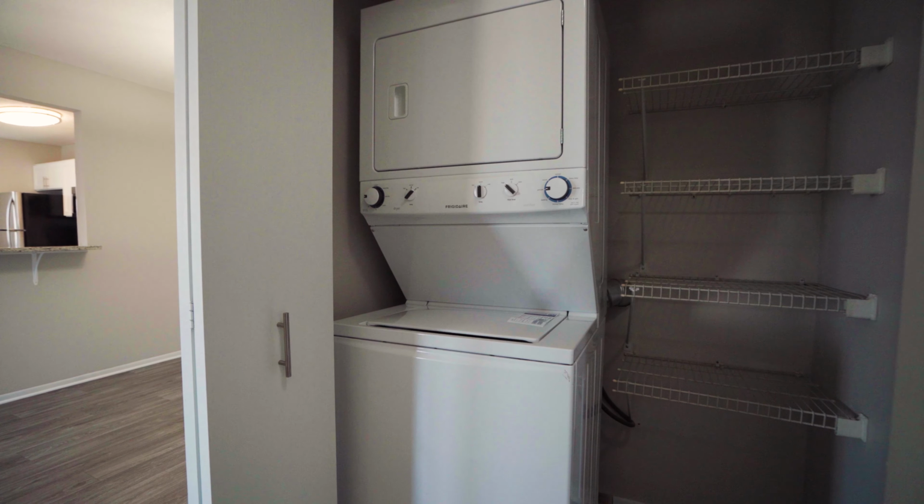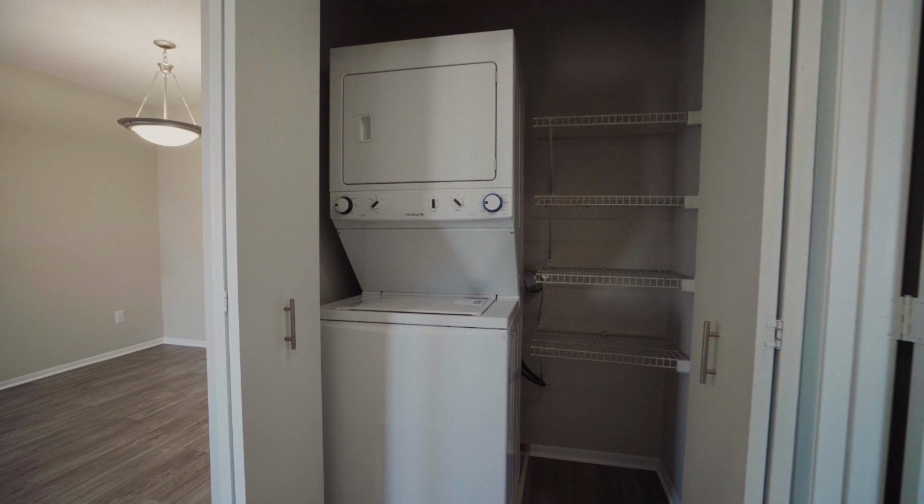You will enjoy the everyday convenience of your in-home washer and dryer.